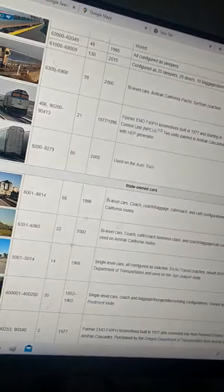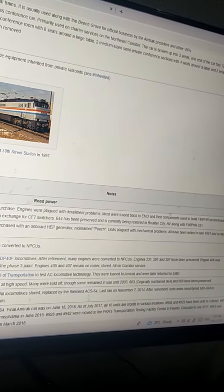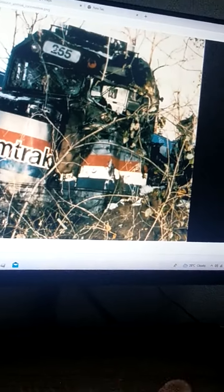What about the retired locomotives? This F40PHR crashed. The F40PHR had crashed and was already written off. They had to write these trains off. Amtrak should write this train off, but they already written them off. Already written it off.